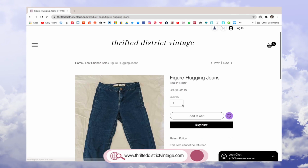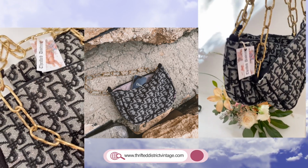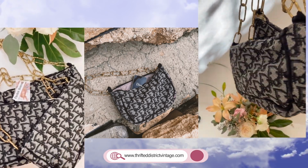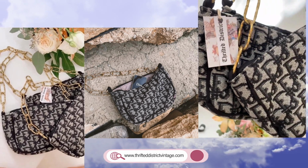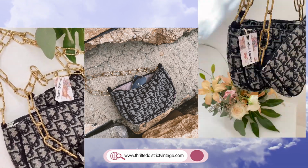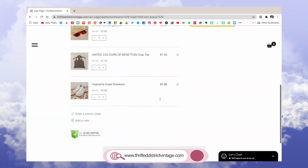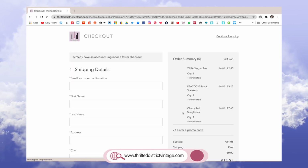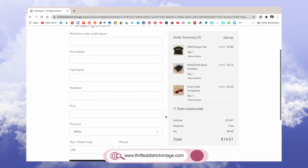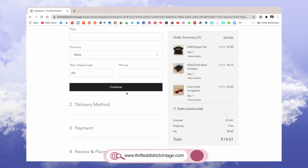Other than that, on my website I also post some reworked items. For instance, this reworked bag which sold out the minute I posted it. I had 3 of it. I make it out of vintage Dior fabric, so that is another sustainable way of making new things with fabric which is already here, without having the need to make new fabrics which use a lot of water and emit a lot of harmful gases.